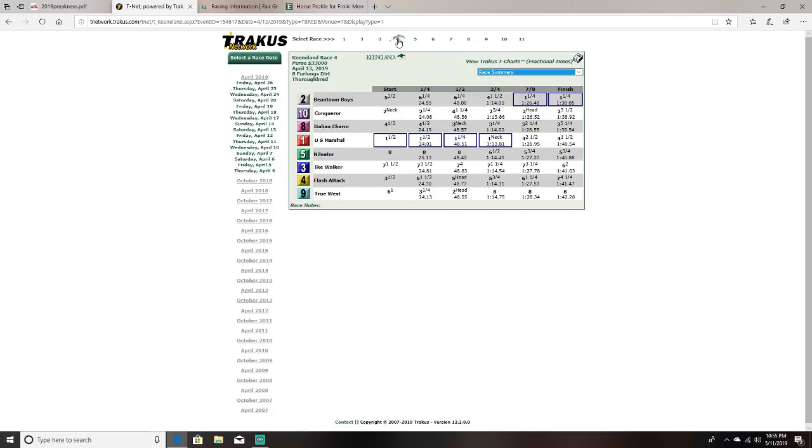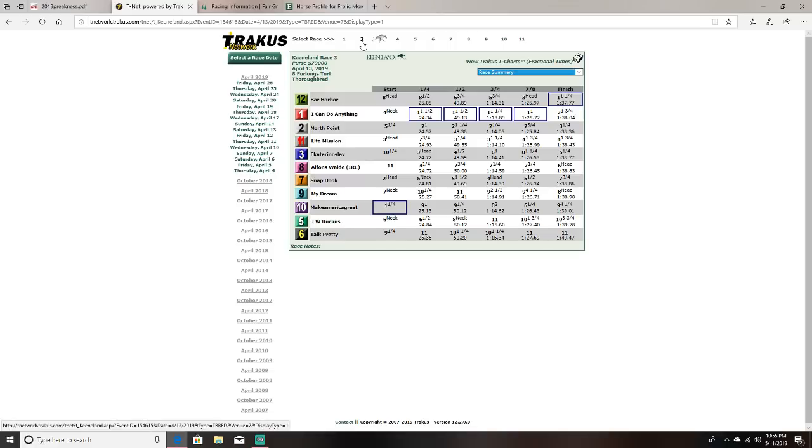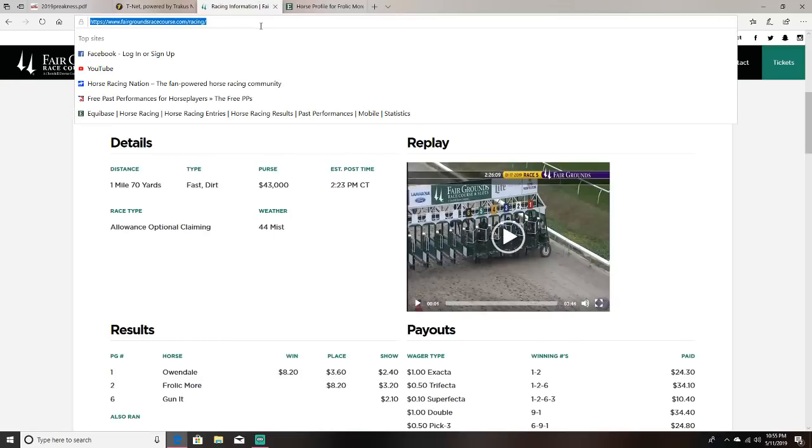So even though the time doesn't really appear to be fast, because you generally think of 1:12 as being kind of on the slow side, Keeneland was playing really slow that day. The track was not kind to front runners at all. You see Royal Mesa beat Felix the Fox and just ran off, 25.07, 50.99, 1:15.75. So you have to realize that pace was very quick. And we'll go over and watch the race.